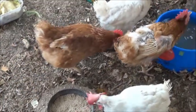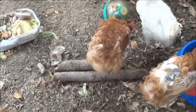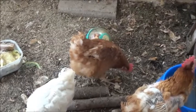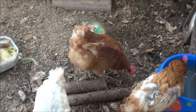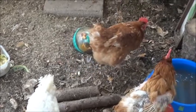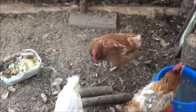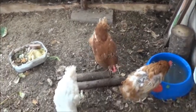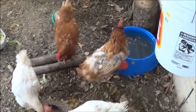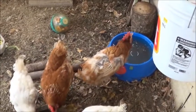Bunty here, easily in the best health, and I am inclined to think she is the youngest amongst these four. She lays on the most regular basis. Her eggs are the smallest, but they are consistently the exact same size and shape. So I do think she is our youngest hen. Starting to think maybe Patches is the oldest. Something about the face. Her eyes look a little more tired.